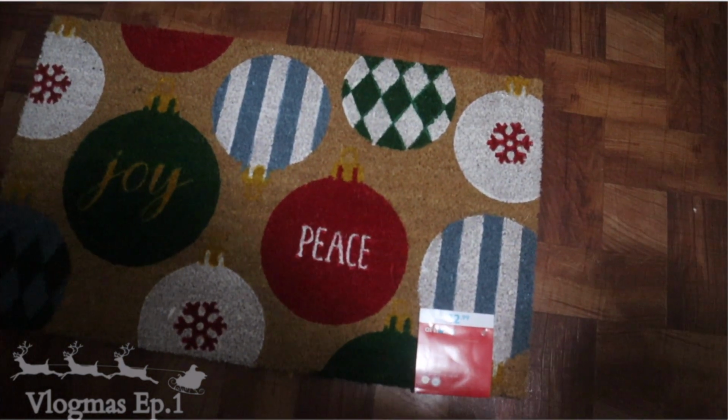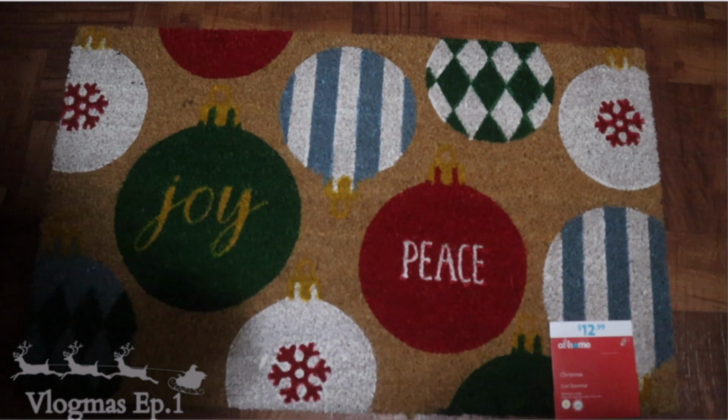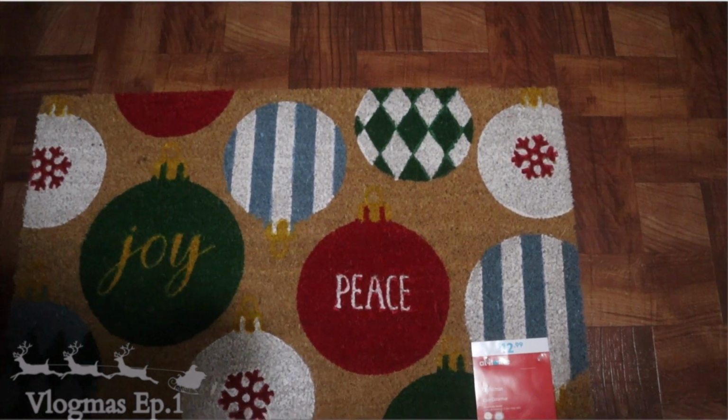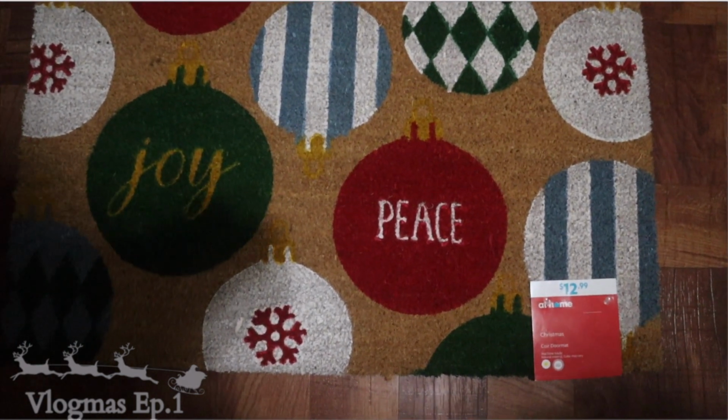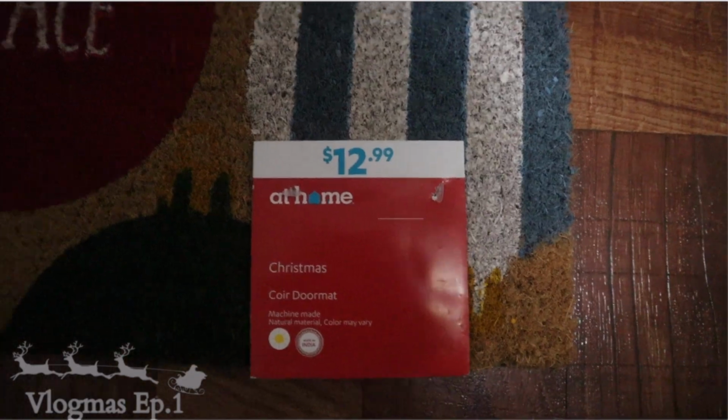All right. So this is the rug for outside of the apartment. Look how stinking cute. And it has the green, the blues, a touch of red. Very Christmassy. And the best thing about it, it was $12.99.